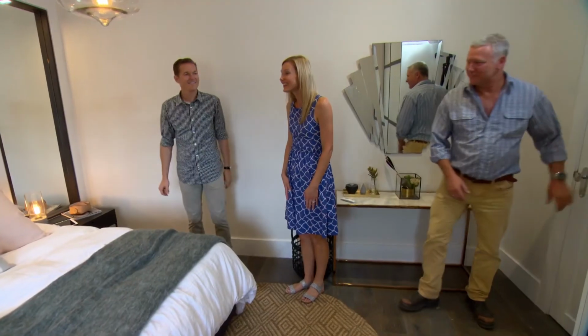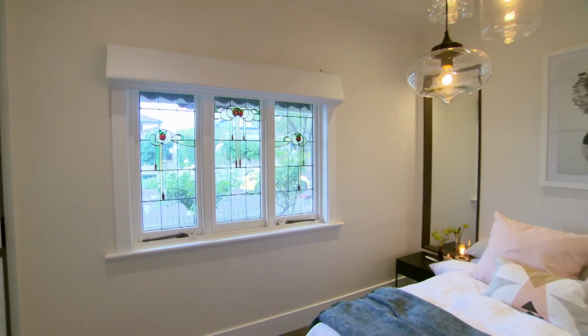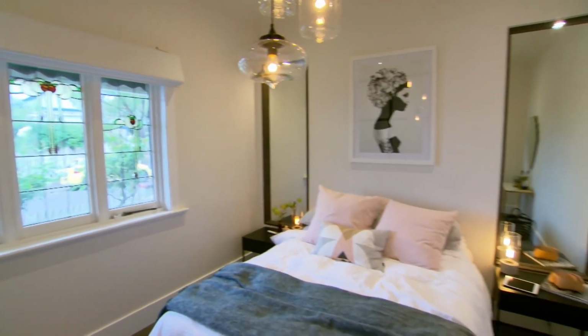Oh, my goodness. Wow. That is amazing. Beautiful bedroom, isn't it? Oh, I feel like I'm in a dream at the moment. It is so surreal. Your job now, mate, is to do the front yard and the backyard, and I'm going to give you 6 days. I'll be back here. Good luck with that. Yeah, good luck with that.